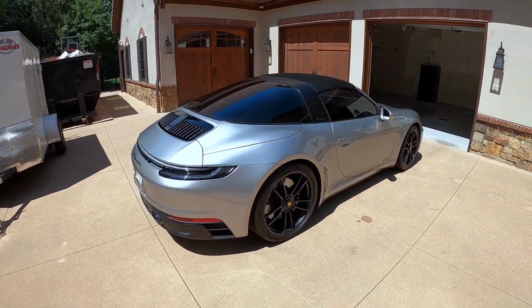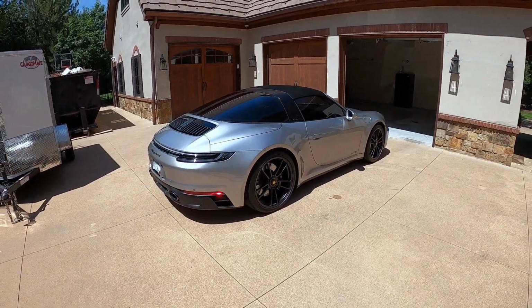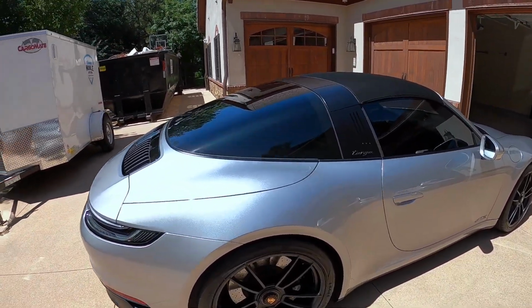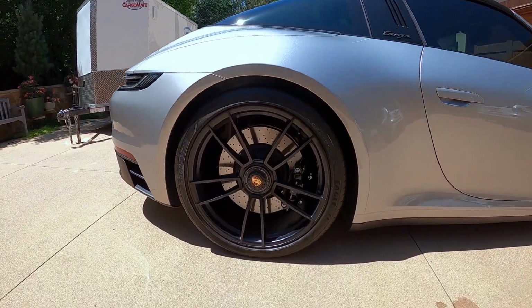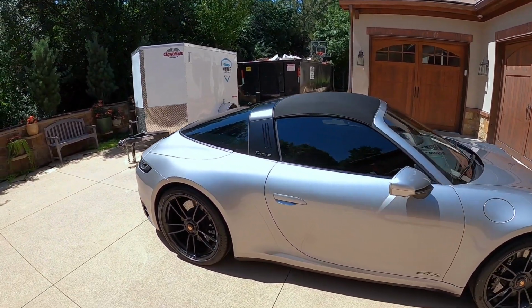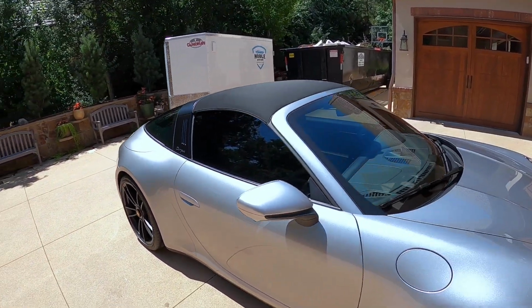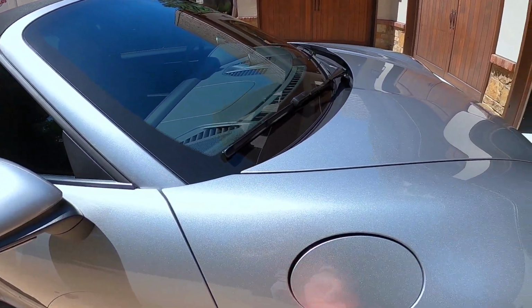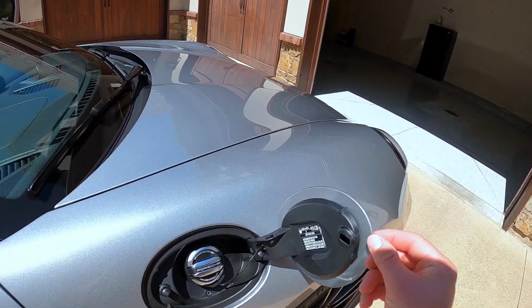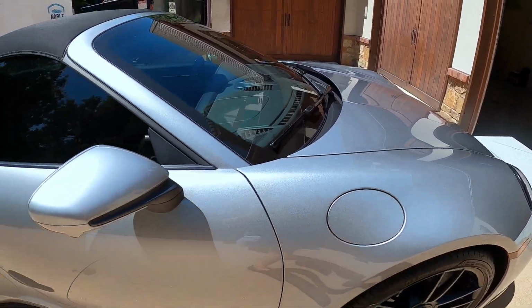Under the hood is a 3.8 liter flat six engine with 483 horsepower. 0 to 60 in 2.8 seconds. With the 7-speed PDK transmission, one of the best transmissions in the car industry. Fuel filler cap does take 93 octane.